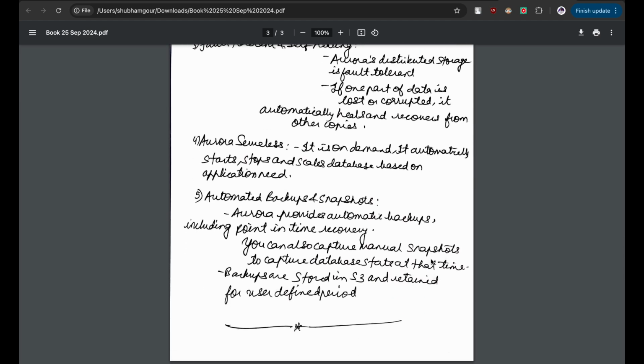Aurora is serverless. It is on demand. It automatically starts, stops, and scales based on the application need. And the fifth and the last one is automatic backups and snapshots. Here, the snapshots are always stored in S3, so Aurora provides automatic backup, including point-in-time recovery. You can also capture a manual snapshot from that specific time, and the backups here are stored in S3, which are retained for a user-defined period, right?